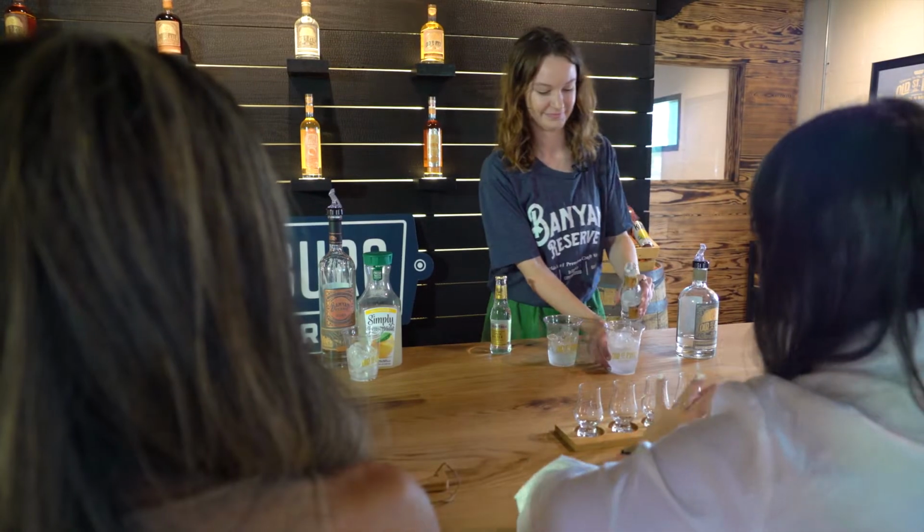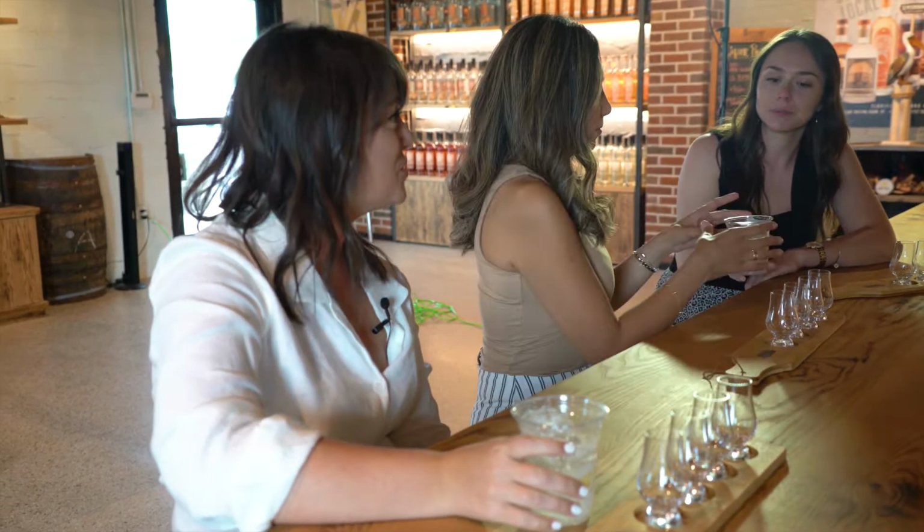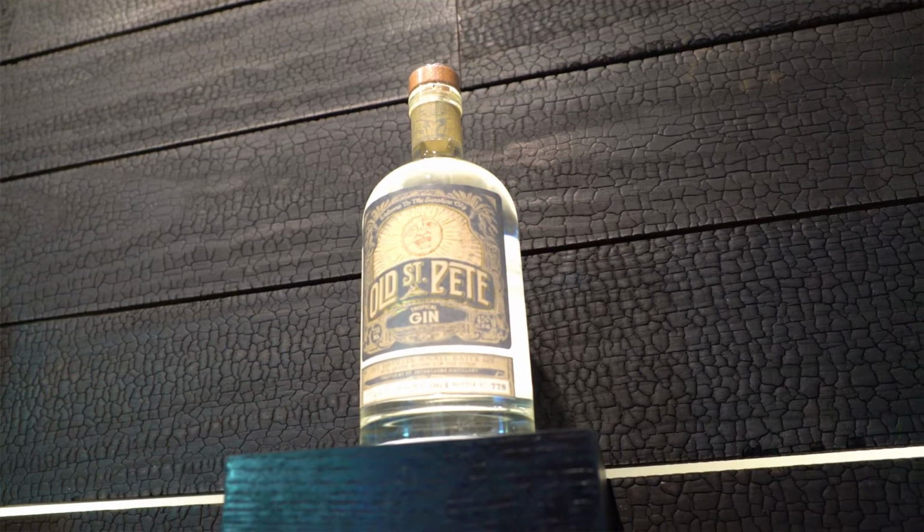Yeah. It's like your go-to. I'm like, that's for me! Oh my gosh, that's really good. It doesn't even need any citrus in it. Yeah, it has all the citrus in the botanicals. I've never tasted a gin like that before.